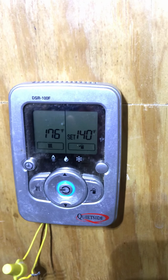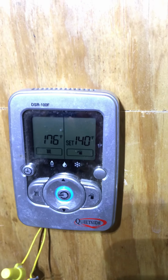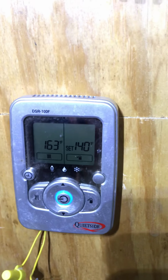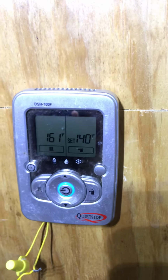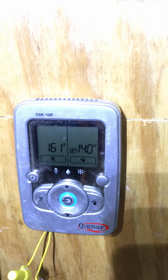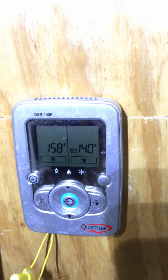And shut off. I don't get AA anymore, and the temperature starts dropping. So that means the heat exchanger is clean now. It's just not gonna fire again until it's like 140, 139 or lower. So that's working now. That's how you do it.